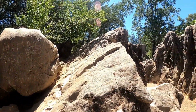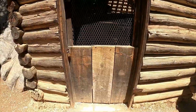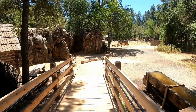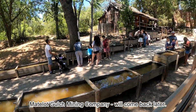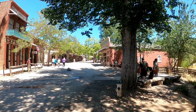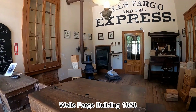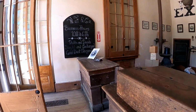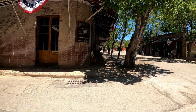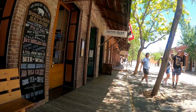This historic state park includes almost 30 buildings built during the California Gold Rush, most of which remain today. It was declared a National Historic Landmark in 1961. Colombia's streets are lined with a variety of shops and boutiques, with many specializing in 19th century goods. Restaurants, ice cream parlors, candy stores, saloons and a tea house stand ready to quench your thirst, satisfy a sweet tooth and fill your appetite. You can also see merchants dressed in 1850s attire, a whiff of coal smoke from the blacksmith shop and the rumble of a stagecoach pulling into the town.